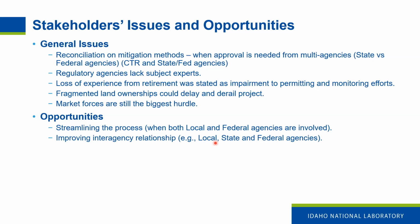Another issue, at least in a couple of resource areas in Imperial County, is the fragmented nature of land ownership. This is very acute in the Rock Haven areas. And still the market forces are the biggest hurdle. Not favorable LCOEs compared to solar and wind are the biggest hurdle to expanding geothermal energy.